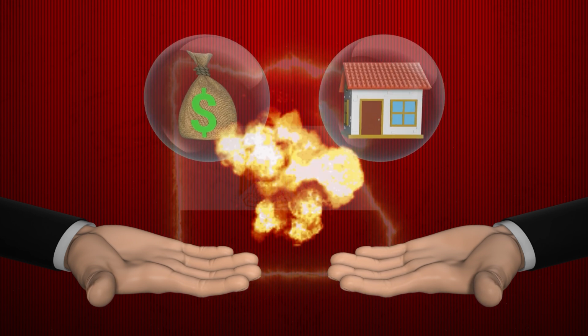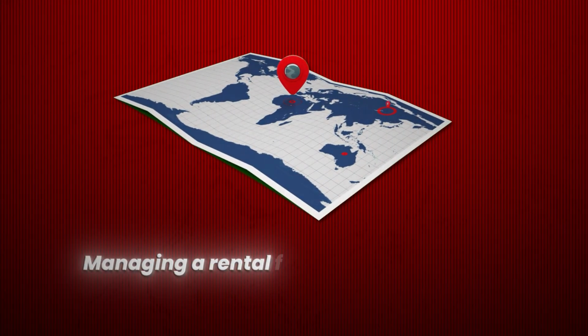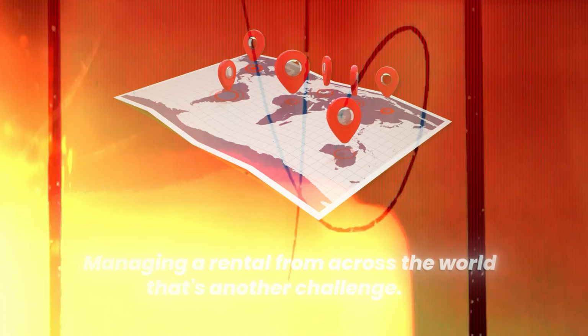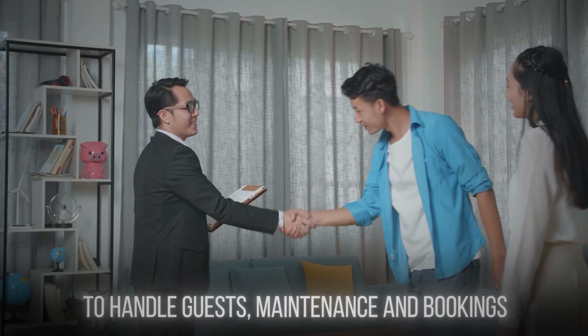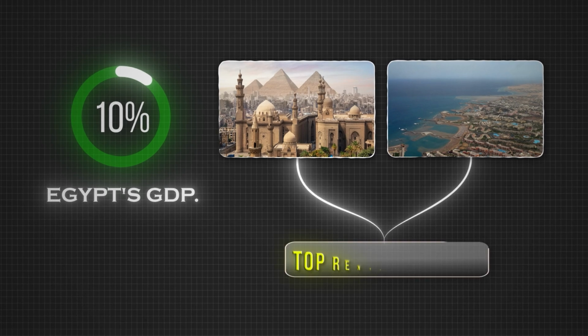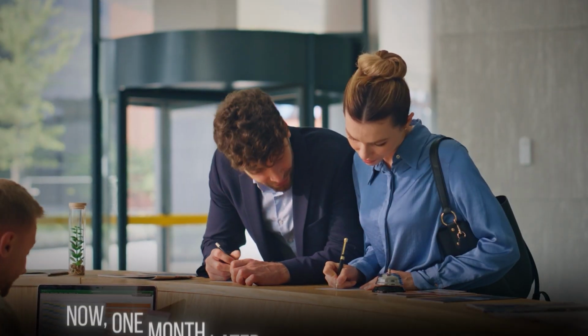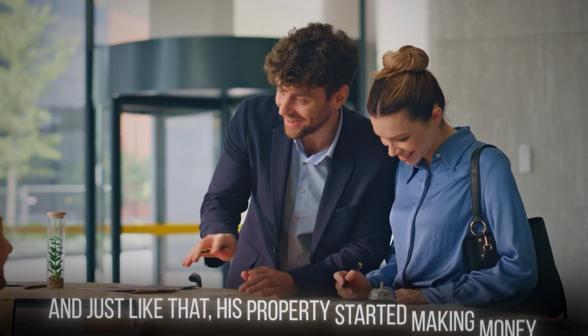With Egypt's booming tourism industry, short-term rentals are in high demand, but managing a rental from across the world, that's another challenge. Jake found out he needed a local property manager to handle guests, maintenance, and bookings. Tourism contributes 10% to Egypt's GDP. Cairo and Hurghada are among the top rental markets. Now, 1 month later, Jake's first guest checks in, and just like that, his property started making money.